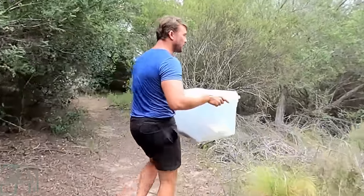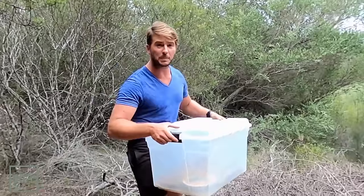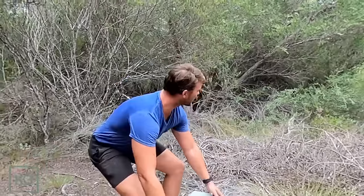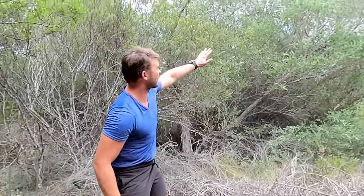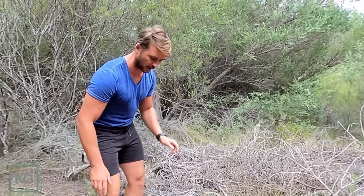Okay, I think we found a nice little opening here. Nice to release them and nice for you to be able to see them. We've got a bit of light here just before the rains are coming in. You can see we've got nice climbing foliage for the boomslang to climb in, and a lot of nice low-lying grass and fynbos for the puff adder to go and hunt striped field mice.